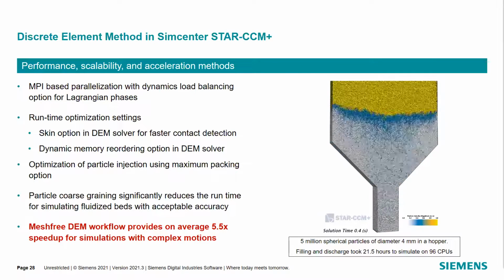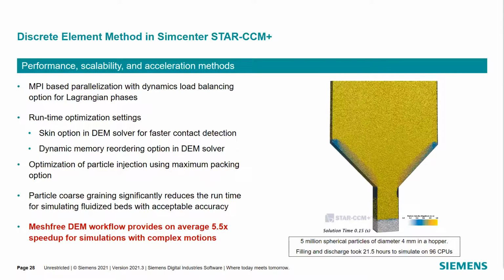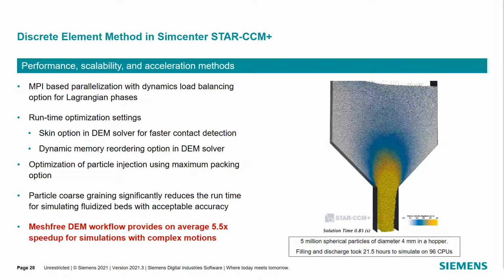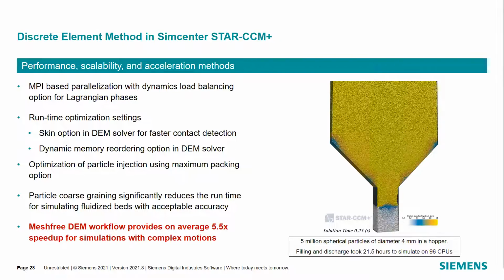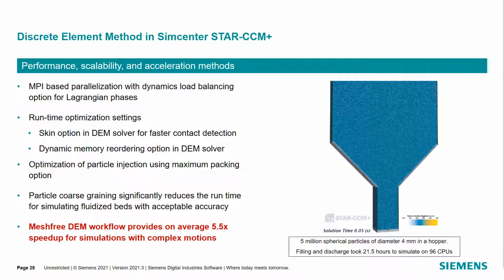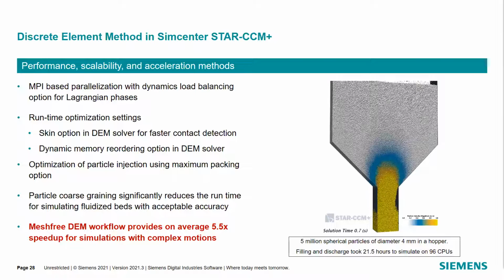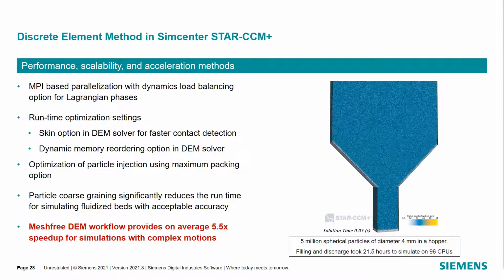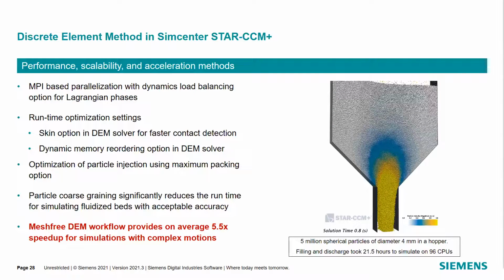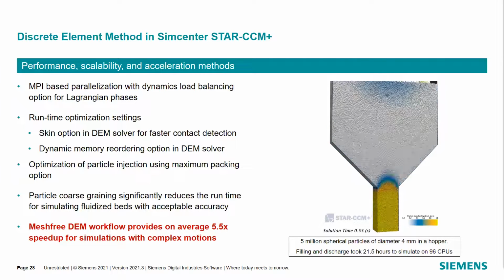And so really the last thing we're going to talk about, passing the ball mostly to Max at this point, is mesh-free DEM. If you're modeling both pieces of this, obviously there's a mathematical overhead and a compute time overhead. Moving to DEM without the CFD mesh takes a lot of the calculation out of it. Siemens are reporting an average of 5.5 times speed up for simulations with complex motions, which is obviously significant. Certainly if you're running a matrix of different designs, where a lot of them can add up to weeks and days instead of hours.